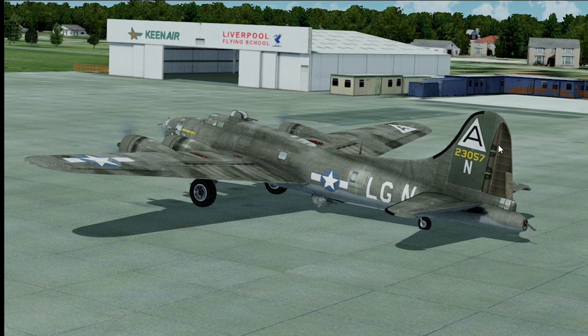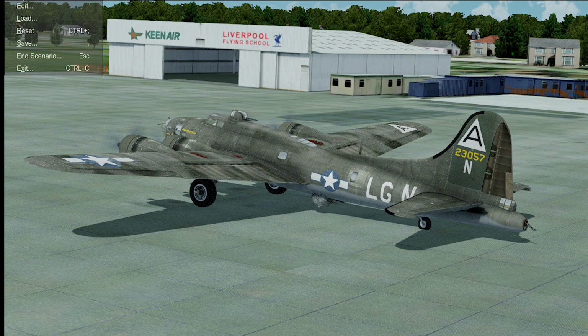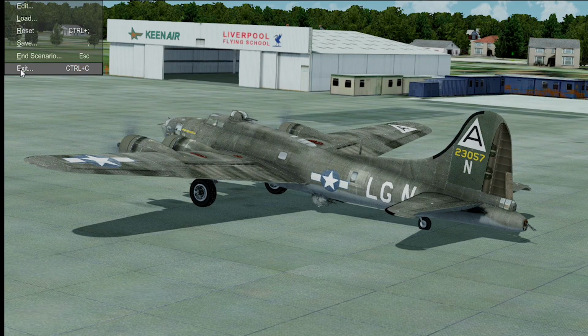So we're not on completely default scenery. Now, when we go to the menus, if we have a look here on the first menu, you can see that all of this stuff is pretty much the same as in previous versions. But one of the things that has changed a little bit is the interface.